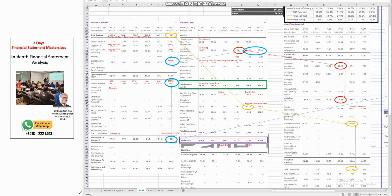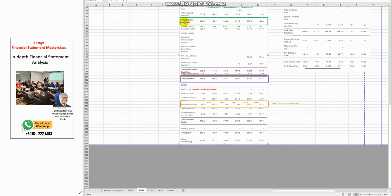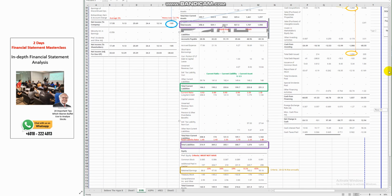Now, why I say we should collect is because they issued shares not to buy assets, because the asset to liability ratio is almost 1:1. That means they never issued shares to buy assets, which a lot of companies do. See, the current ratio is the ratio between the assets and the liabilities. It's almost around 1, which means 1 liability to 1 asset. And look at their retained earnings over here.